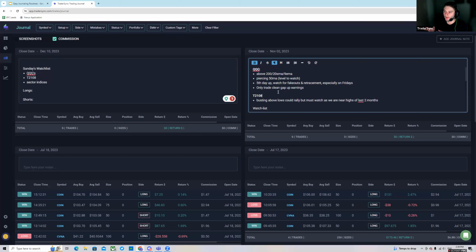It's just one nice way to keep everything in one system. I used to use Evernote and even Apple Notes. I've converted it all over to TraderSync, and it's a lot easier just to keep things on tabs there.